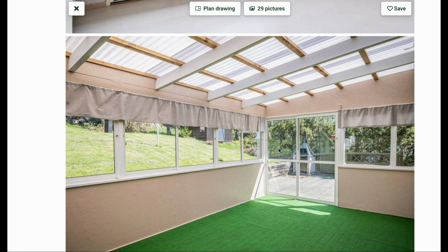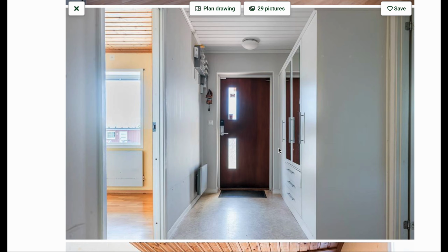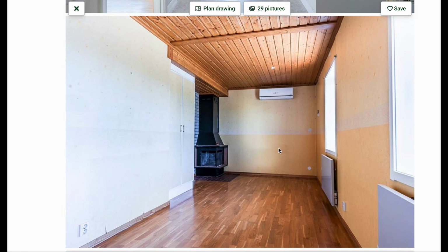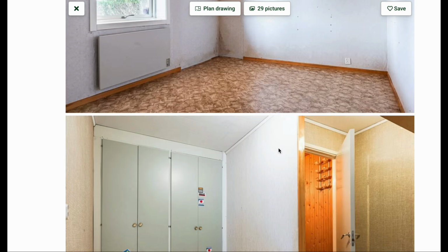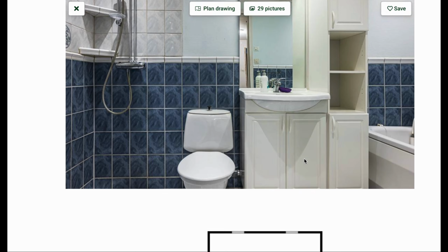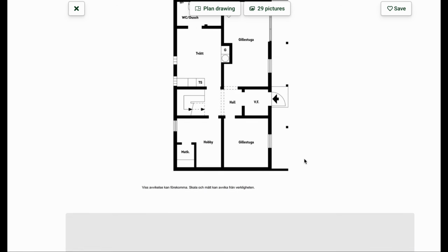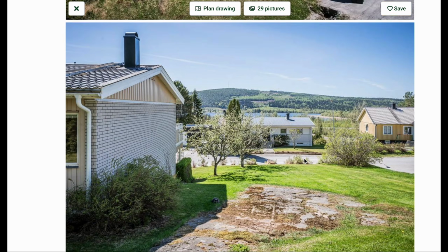Bathroom. Not everything is super modern here, but you can always do some renovations, put your own touch to a house. Bathroom, basement, laundry room. You can always stop at any point, you know.